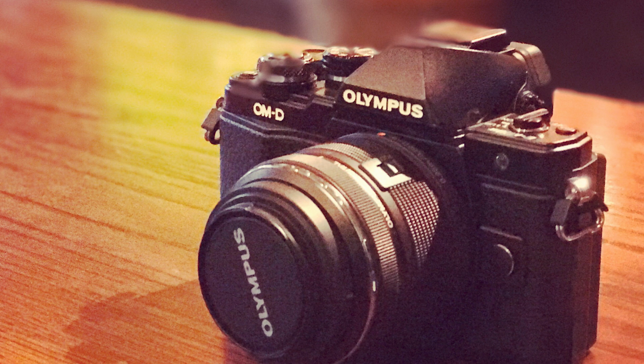I've also got the 2 cameras there. About 18 months ago I decided to buy an Olympus EM1 Mark II, and there was a very good offer at the time where I got the camera, a 14 to 40mm lens and a 40 to 150 telephoto lens, 2 kit lenses, for only about £500. That brought me into the world of micro four thirds.